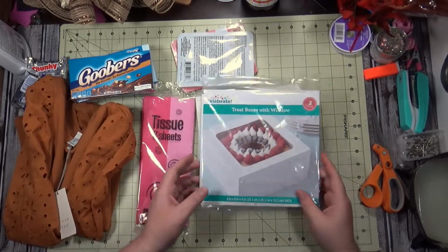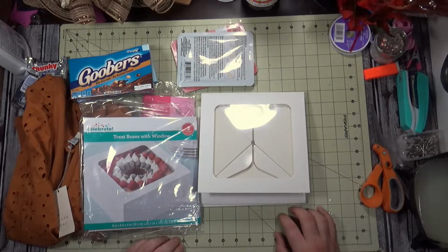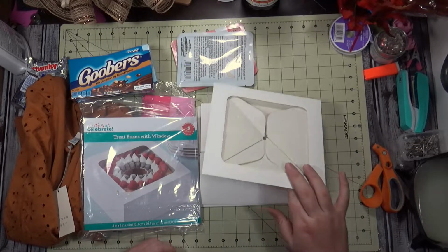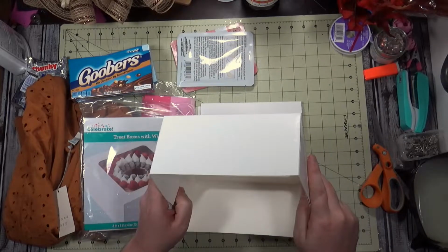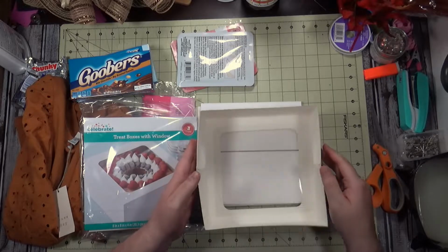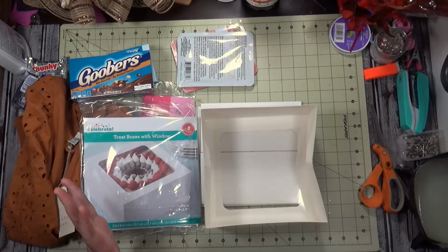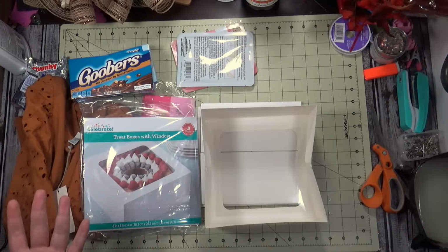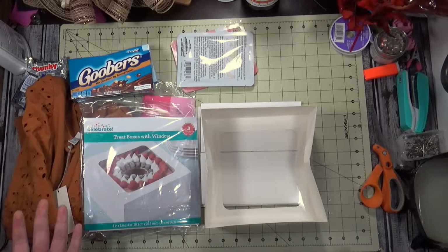I'm using treat boxes with the window, and you might be thinking, why are you putting presents in a treat box with a window? Well, Brenda, Walmart did not have any gift boxes. They also did not have any boxes like this without the window. I wanted the sheet cake size, but they didn't have that. I was like, how do you not have gift boxes? Are people using those instead of toilet paper during the pandemic? I don't know what's going on.